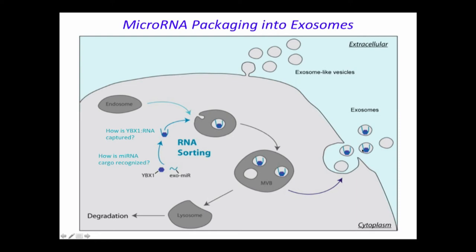Now, I would caution that it's also possible that some of the exosomes that we study are formed actually at the cell surface. There are enveloped RNA viruses that bud directly from the cell surface, and it's equally plausible that everything that I've shown you is actually occurring at the cell surface rather than at an endosome.